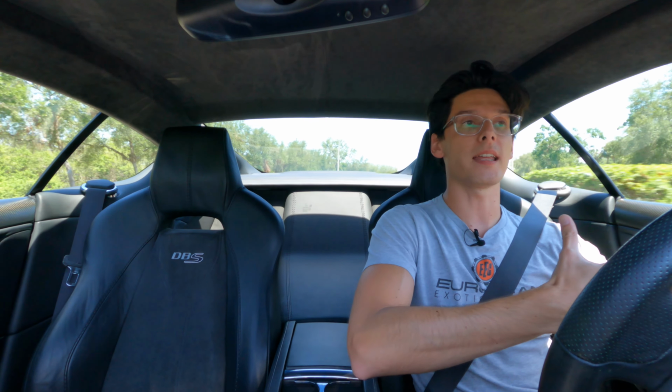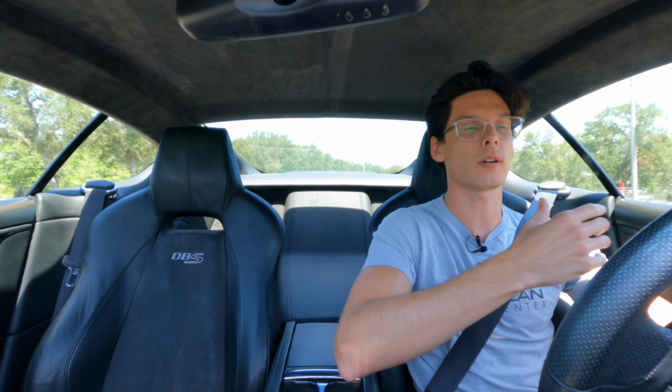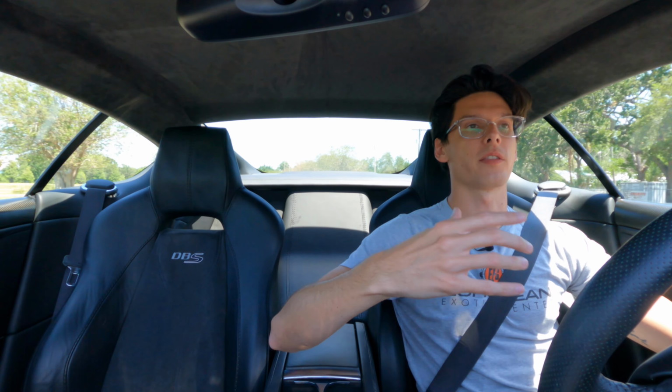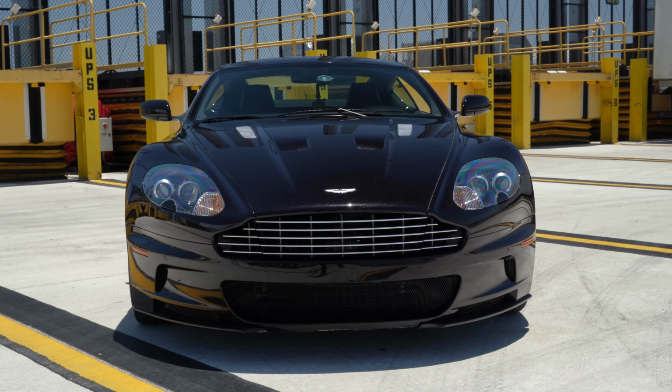I don't care if I'm seen in it, right? If you're in an Aventador or a Huracan, you kind of want to be seen in that car. In the DBS, I don't care. Tint the windows 5%. Just let everybody else admire the beauty. It's buttery smooth. Revs to, I want to say, just over 7,000 RPM. There's no red line physically present for some reason.